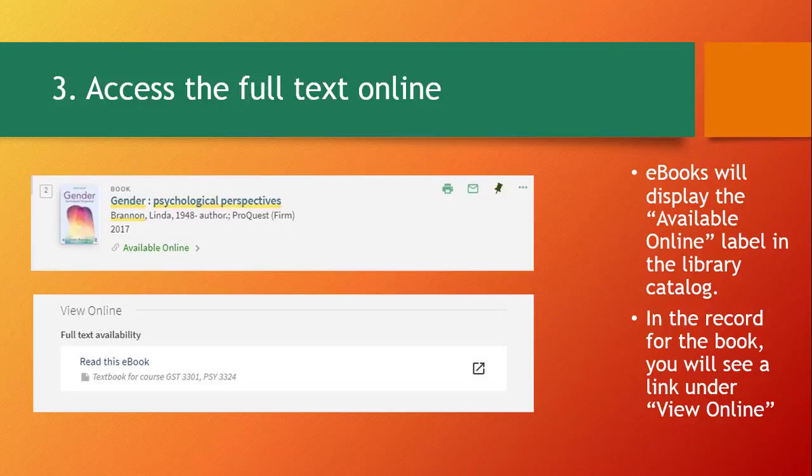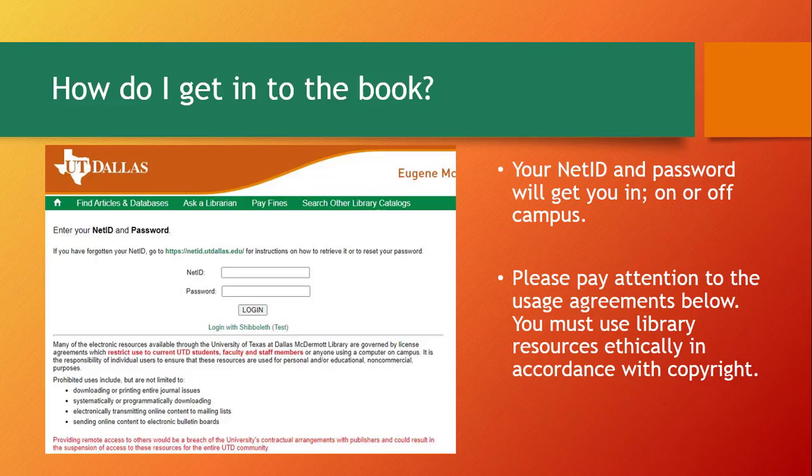This screenshot shows what an ebook looks like. Below the title is displayed Available Online, and within the detailed record you will find a link labeled View Online. Your net ID and password will get you full access to read the book. Please pay attention to the ethical use restrictions listed. Copyright law still protects ebooks.